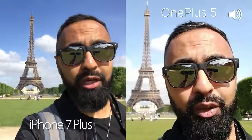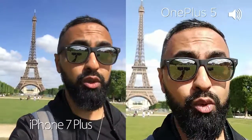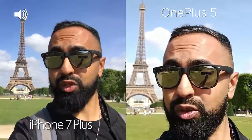And in the usual style, we'll be doing both the front and rear facing camera tests and our images as well as video too. Do also look out for the audio icon in the corner of the screen, and that will indicate to you which device the audio is coming from. I'll be switching between these two to give you guys a better idea of the differences in audio as well.